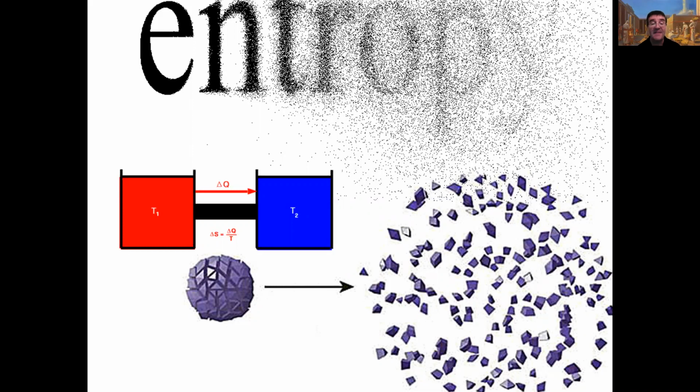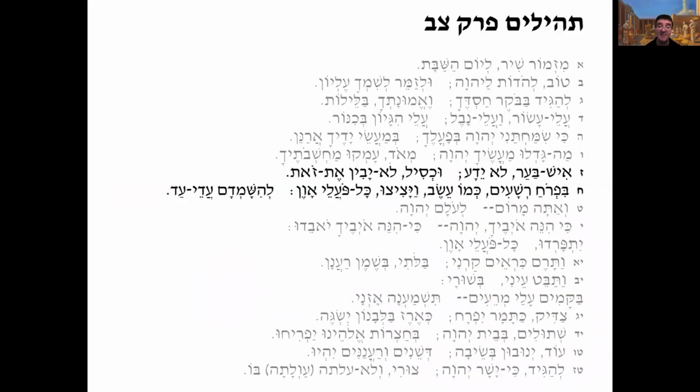The theory of entropy says that the entire universe is a closed system, and the universe tends towards a more chaotic form of energy. It starts off very well ordered. The Big Bang theory was very well ordered. And as it goes on, the universe becomes more and more chaotic. That is the way the natural world works. If things are left up to their own devices without an injection of energy from some outside source, the world becomes chaos and anarchy. And this is how David HaMelech describes it in the Tehillim. He says, "Bifroach reshaim kamo esev, vayatzitzu kol poalei ha'aven nishamdam ad ad."